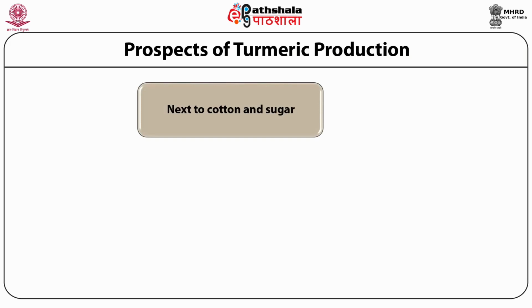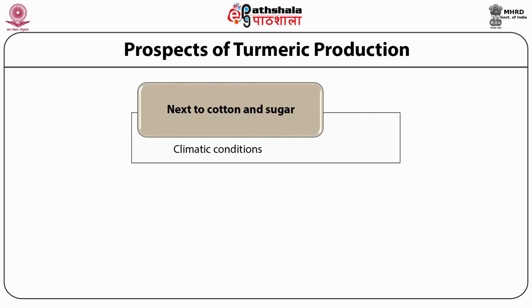Next to cotton and sugarcane, turmeric is an important commercial crop grown in India. The analysis of secondary data related to area, quantity, and the value of turmeric production in India shows an encouraging trend, as the climatic condition, fertility of the soil, rainfall, and cultivation practices are highly favorable in the majority of states in India. The expansion of area under turmeric cultivation will enrich the existing quantity of turmeric production in the country, though price fluctuation may exist due to instability in the market.